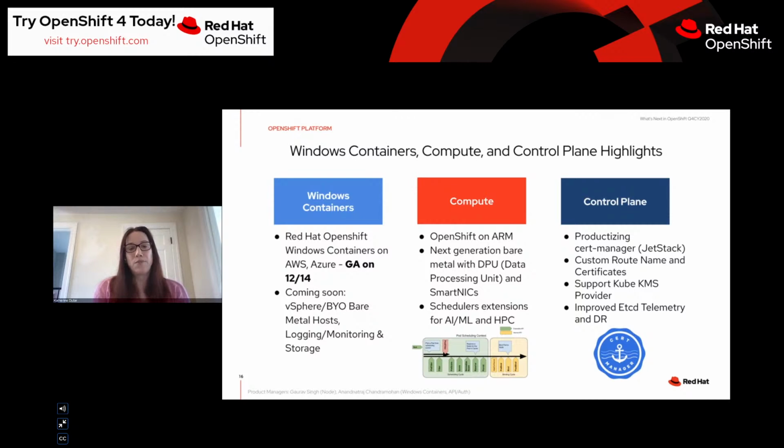And to round it out on the side, let's shift to control plane. Several new enhancements are planned for the control plane. First one is productizing the cert-manager from Jetstack. The cert-manager helps automate certificate management. It builds on top of Kubernetes, introducing certificate authorities and certificates as first-class resource types in the Kubernetes API.